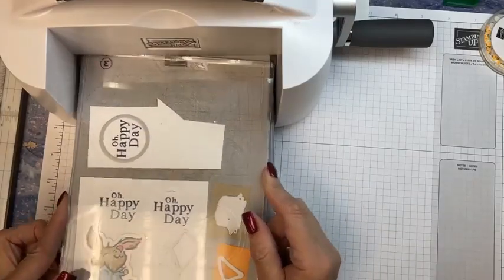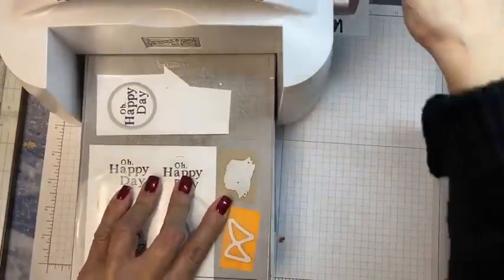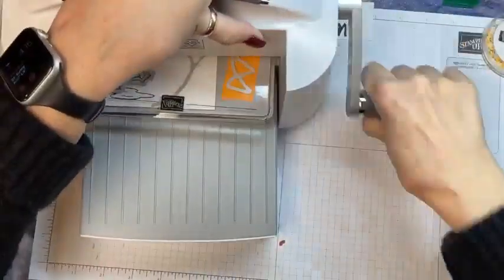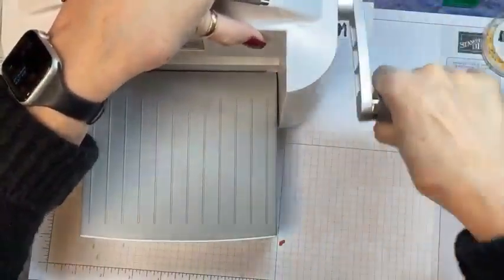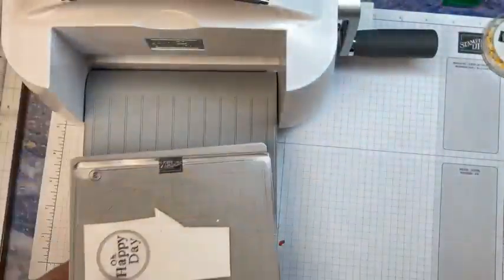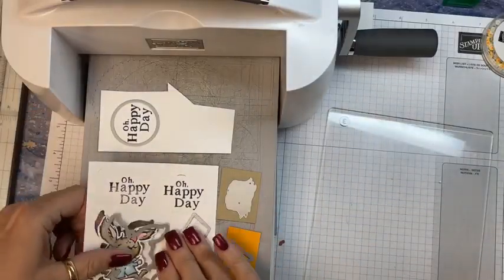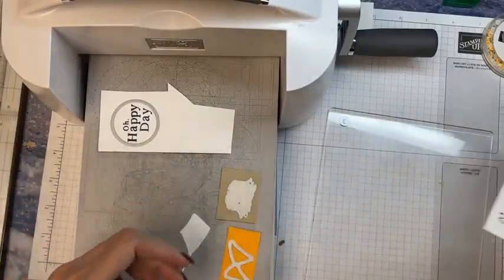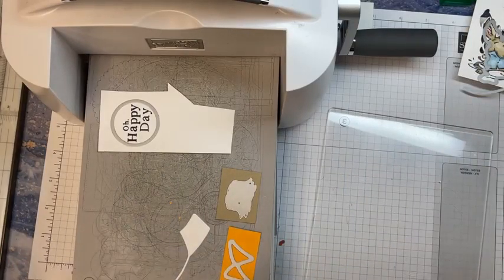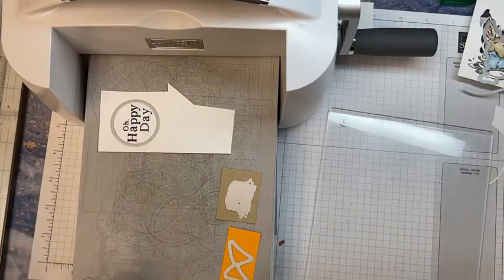So here we go. Ta-da. Whoops, let's get it straight. There we go. Okay. There is not a stamp for the stump. However, it does a really nice 3D cut. So it's kind of exciting. So here we go. Let's put our pieces over here. Let me get my kite off of here. There we go. All right.